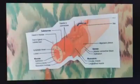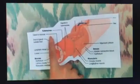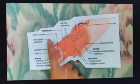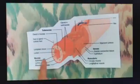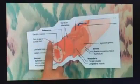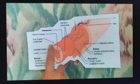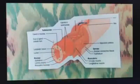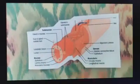And then the next one is the submucosa. The absorbed elements which pass through the mucosa are collected from the submucosa's blood vessels. And the submucosa is the layer of thick, irregular connective tissue or loose connective tissue that supports the mucosa.